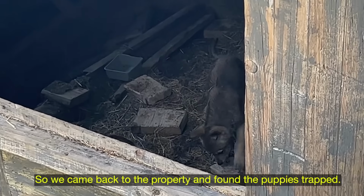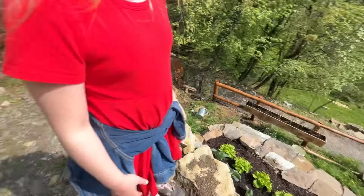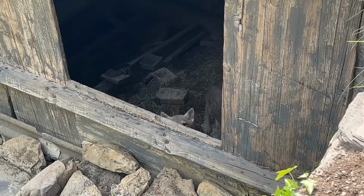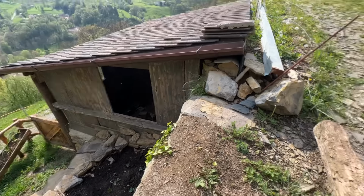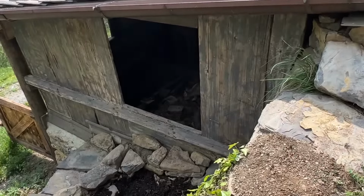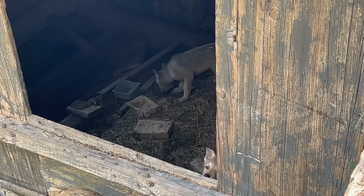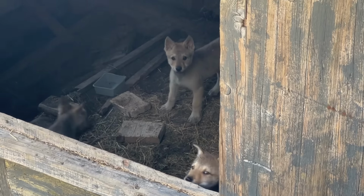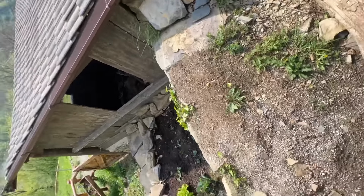What are they doing in Stella's house? I don't know. But they're so cute. Hi! Oh. Hi! Hello. Aww. Hi, puppies. Aww, they're so cute. What are they doing in there? I don't know. They want to get out, I think. Are they trapped in there? They might be trapped in there.